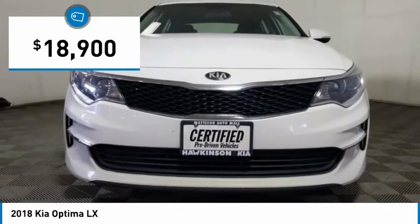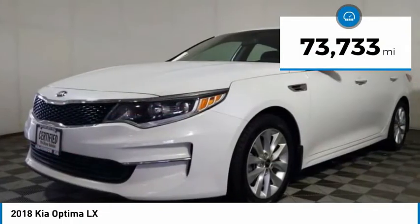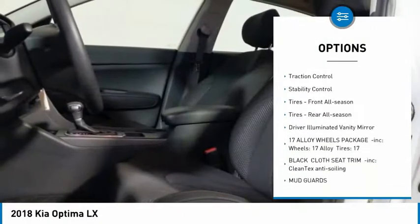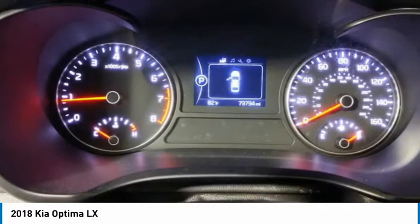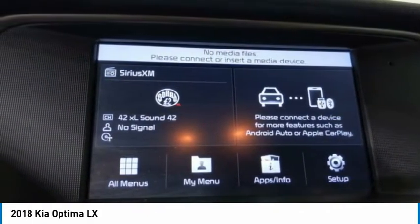below $20,000. This vehicle has less than 75,000 miles. Here are some of this vehicle's great options: tire pressure monitor, blind spot monitor, heated mirrors, aluminum wheels, brake assist, traction control, stability control, tires, front all season, tires, rear all season, driver illuminated vanity mirror.